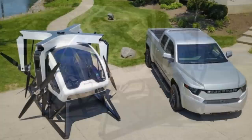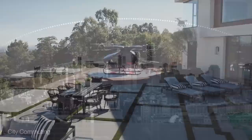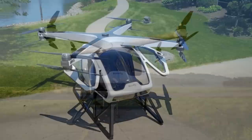a standard home garage. Its intended use is for shorter journeys, as it only has an approximate flight time of 1 hour per tank of fuel. But with a top speed of 70 miles per hour and a flight ceiling of 4,000 feet, this should be more than enough. If you're interested, the company is currently taking reservations. The expected price is around $200,000, with a projected release date sometime in 2019.